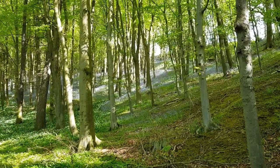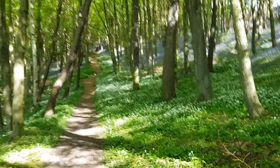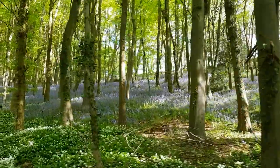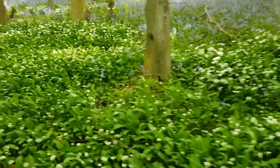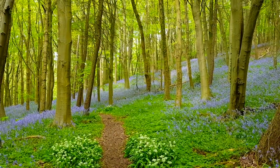See some bluebells up there, nice light, some bright light shining through the trees. Wild garlic, bluebells, smells unbelievable, the wild garlic. Get down this way, I think. Now that's a carpet of bluebells.